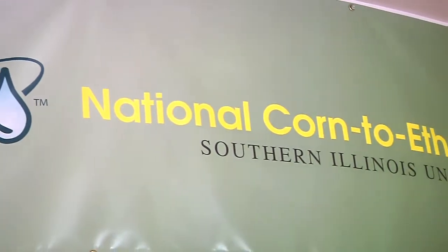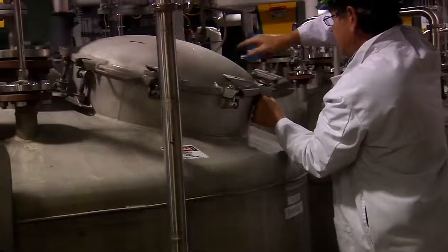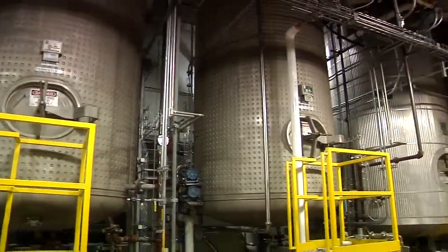Located just 20 miles from St. Louis, Missouri, the National Corn to Ethanol Research Center is the only ethanol-dedicated facility in the world to have an analytical laboratory, fermentation laboratory, pilot plant, and workforce training.